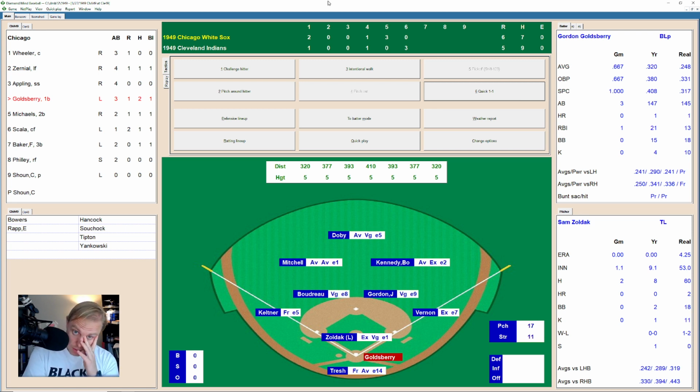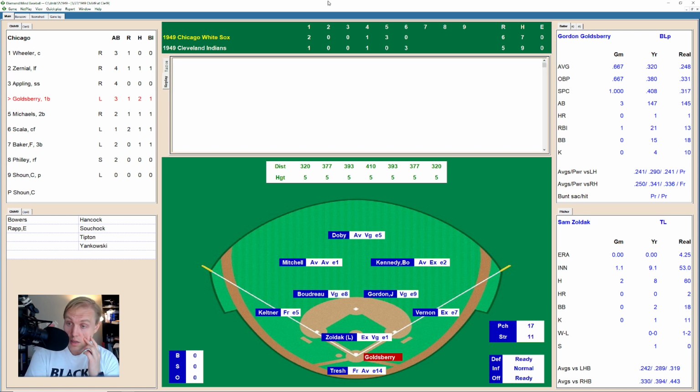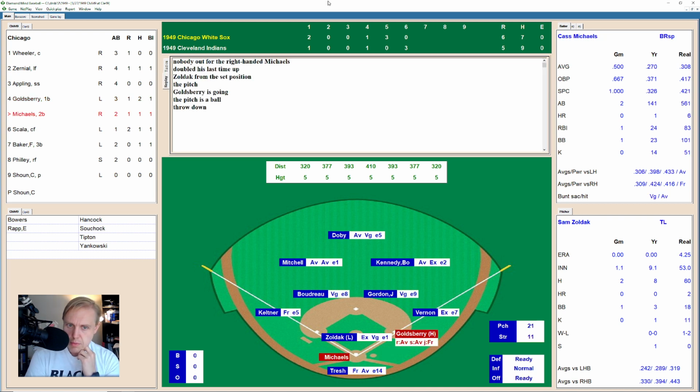So as soon as I thought the White Sox were running away with this one, the Indians come back, 6-5 the score. Here's Gordon Goldsberry, takes the ball, and there's another ball low, 2-0. Fastball inside, 3-0, and that's high and inside, ball 4, and that'll bring up Cass Michaels. So we kept Zoldak in the game. Don't make me regret it.